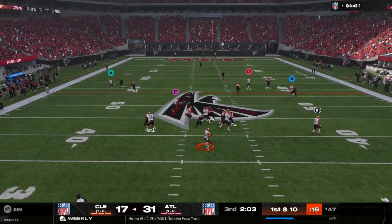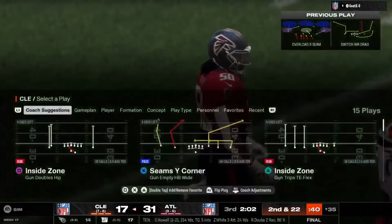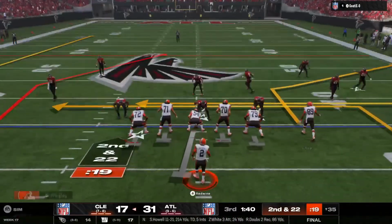Looking to throw. Pressure brought in, and the Falcons get there for the sack. It looks like a 12-yard loss there on the first down sack.